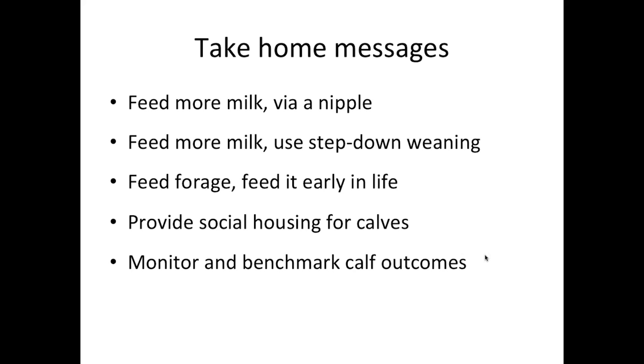She's now here in the UK at Becky Meager. She was hired here, I guess, about 6 months ago in Reading. And hopefully now you guys, those of you here in Great Britain, have somebody on site that can also help navigate some of this work forward. And then lastly, some of the work that we've done with farmers on monitoring and benchmarking calf outcomes.